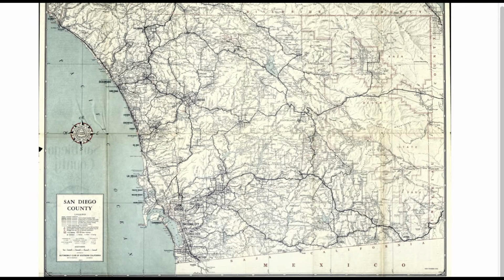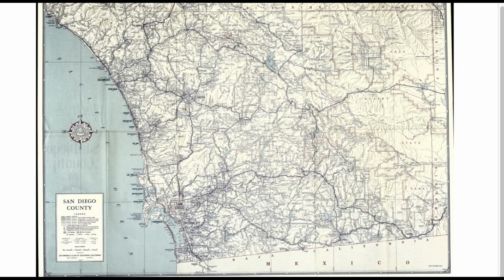Now, this is a 1944 Auto Club map of California. The Auto Club did a lot of dual-use maps for the military and maps for civilians. This is a map of San Diego they did. Everything is blacked out. The next map, same cover, so you wouldn't know just from the cover, lists all the military bases, even Camp Pendleton, which had been established during the war.